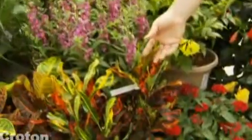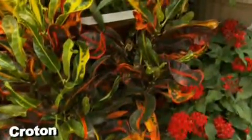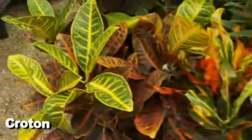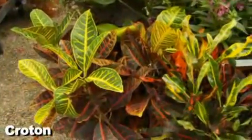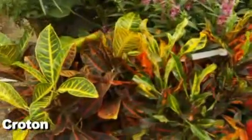So it's a great one to do as an accent plant with your combinations. Another great one that'll go either way, sun or shade, are croton. We've got them in several different types. We've got this one, and then we've got the more broadleaf one. Again, great color. You don't have to worry about it not blooming because it has its color in its leaves. So it's another one to use as an accent. And crotons can go inside or outside.